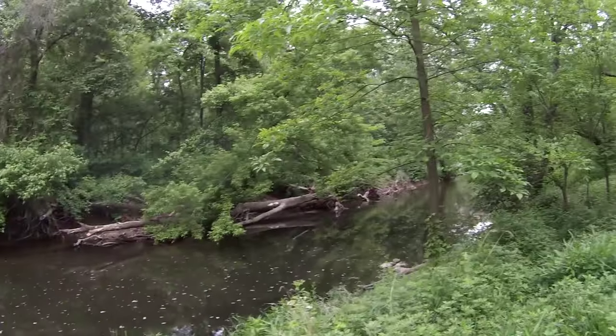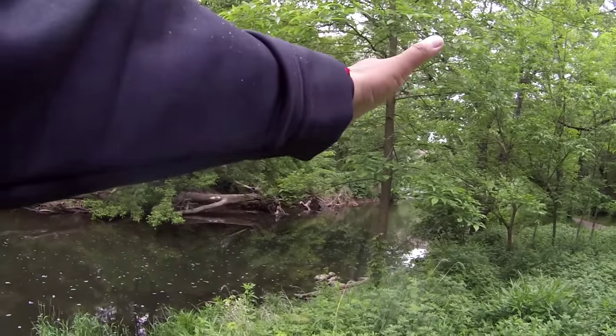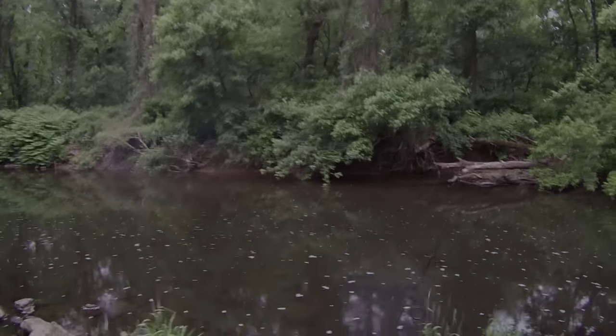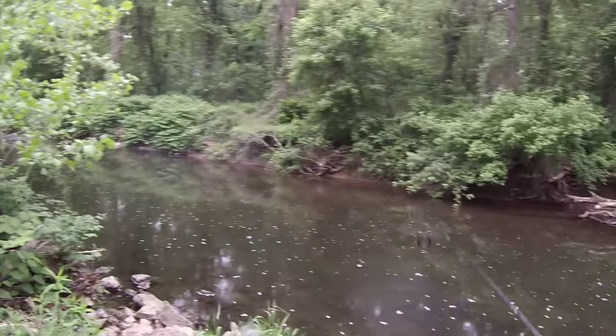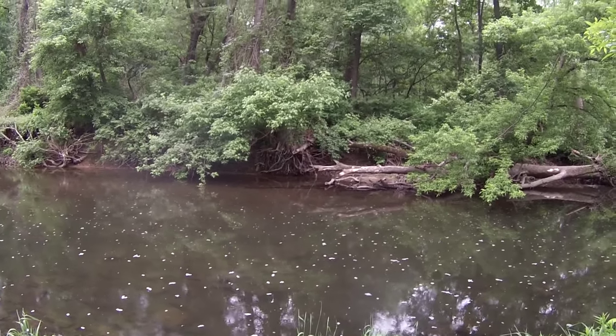All right, I'm gonna start walking upwards now. I just saw a fish jump over there. I hope that was a trout. I'll keep you guys updated. All right, let's see if there's any trout left over here. I'm always casting 45 degrees downstream.